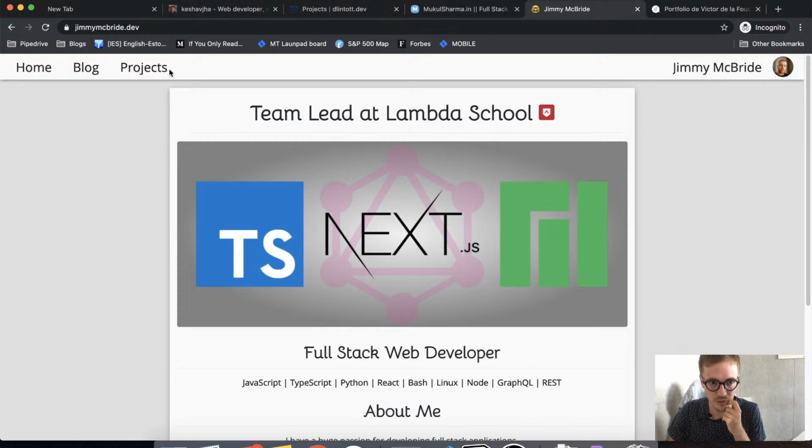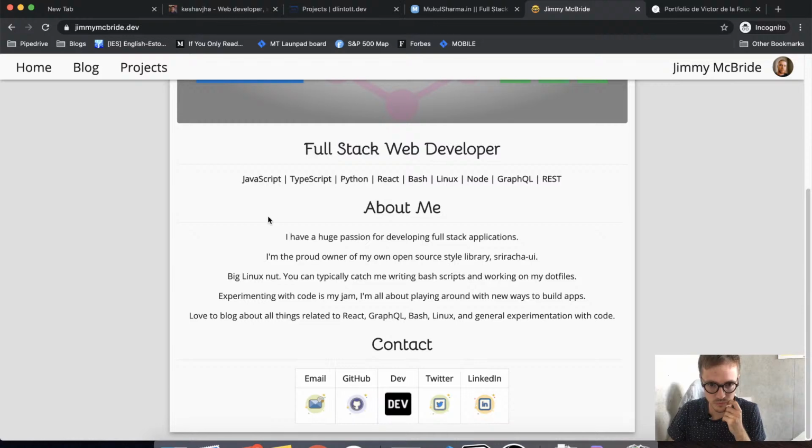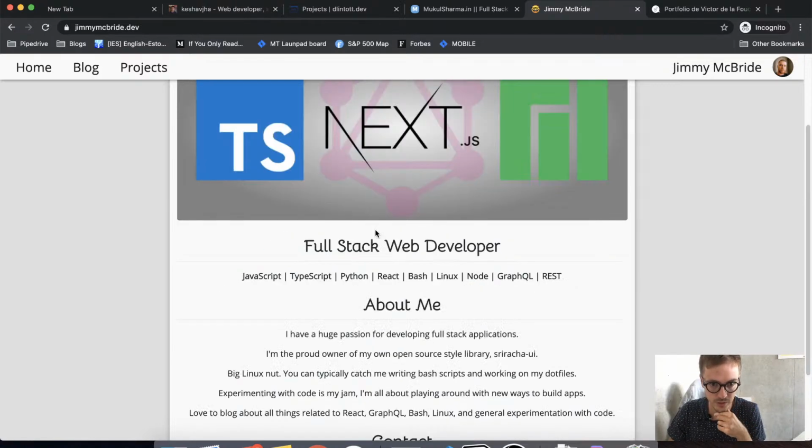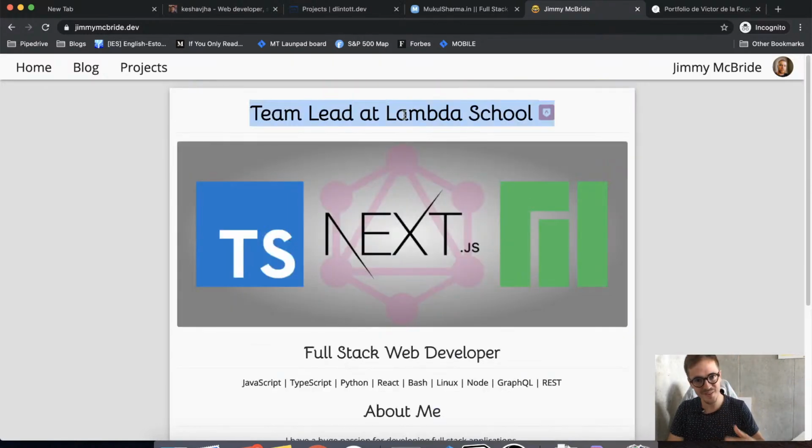Content-wise, as I said, I really like that you have brought out your skills here. If I want to read more about you, I can do that. Visual-wise, make the navigation use smaller font sizes. That's what I would recommend. There are so many visual tips I could give here, but I don't want to, because I love the overall feeling that I have on that page, and I believe you've done a great job.